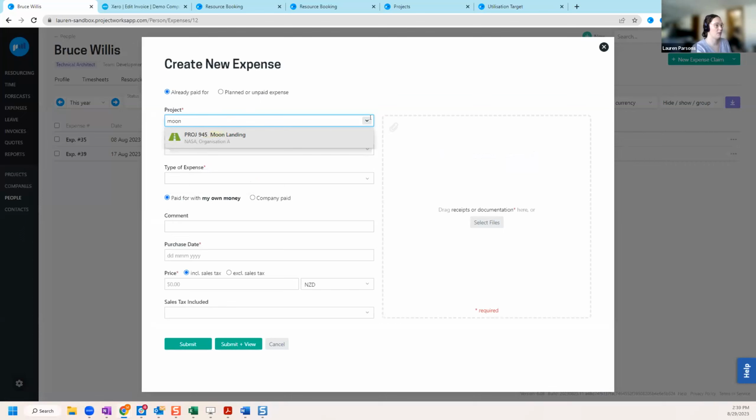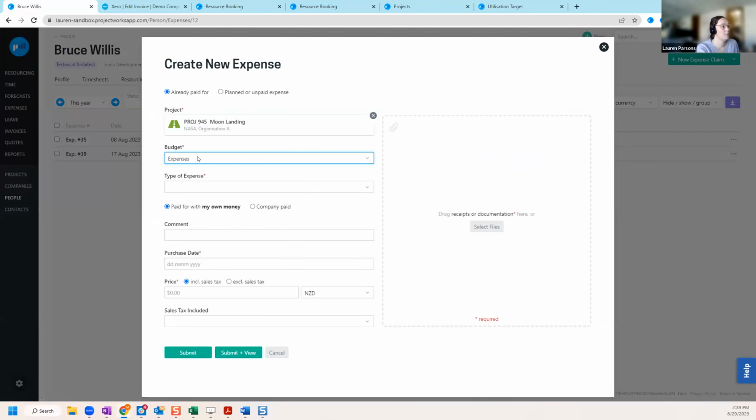I'm just going to type in moon landing. The budget is expenses, but you could have multiple expense budget lines if you needed. And you could also have multiple types of expenses. This is all done in the setup of Projectworks initially.